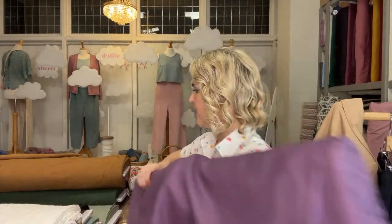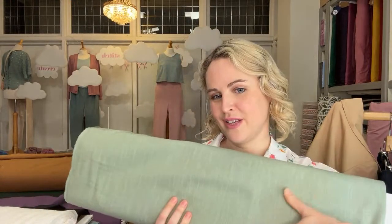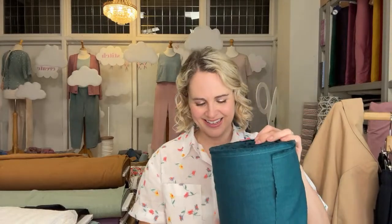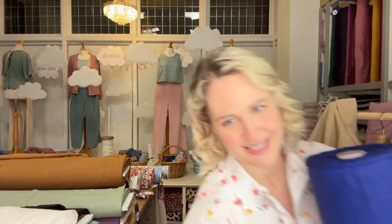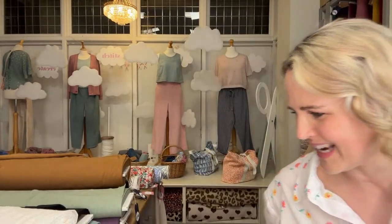This is the violet. We've also got it in the sage as well, which is a lovely lighter green colour. And then we have got it in this absolutely gorgeous teal. I love this one. Yeah, this is teal. That's what this one's called. Such a lovely, rich colour. And then I also love this one too. This is the lapis here. It's a really bright purpley blue colour. And then we do also have a cornflower one, but I wasn't able to find the roll of that. But they will all be on the website next week.